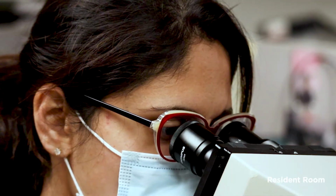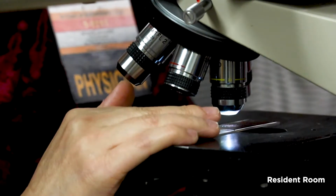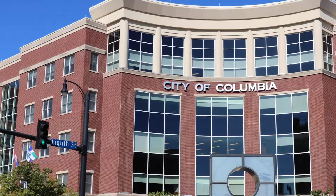Everything about the program, the work hours, the environment at work being very positive, and then the time to do things outside of work together helps foster this very friendly and supportive and collaborative environment among the residents. There's plenty of time to have a life outside of work and still get the training that you need.